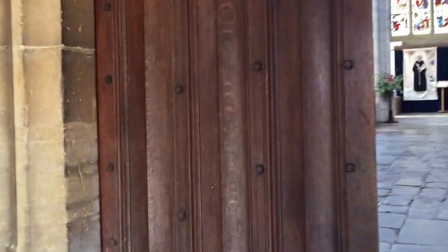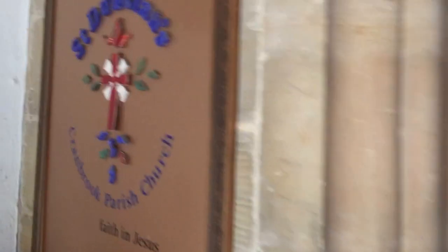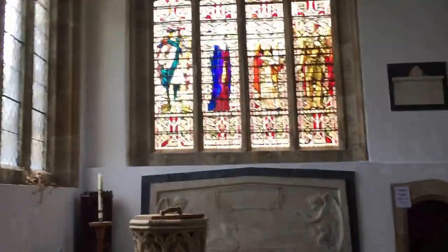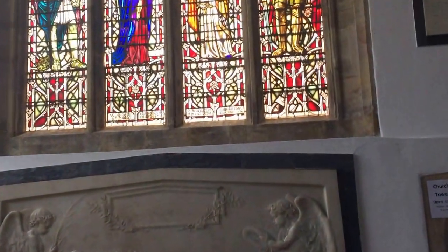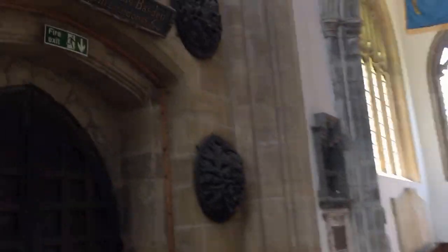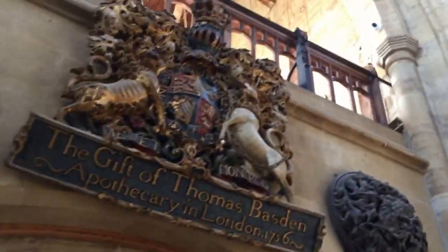Okay, Dave again. Try this one more time. I am at St. Dunstan's in Cranbrook. This was a church that my great-grandfather, William Eddy, actually I think it's pronounced Eddy, William Eddy, was the vicar, I don't know how you pronounce that, basically the minister of this church.